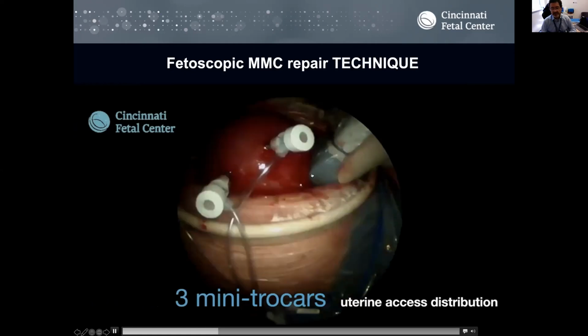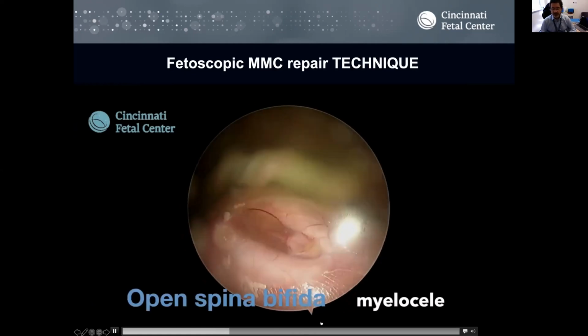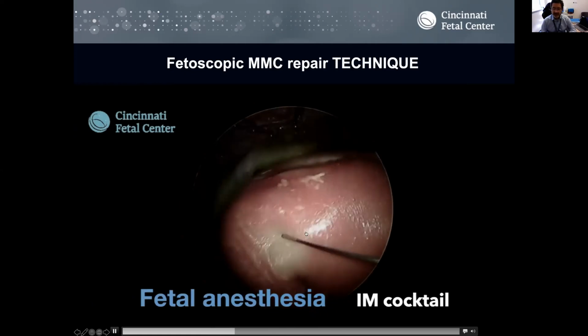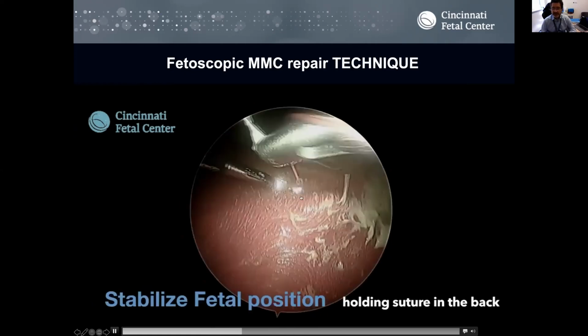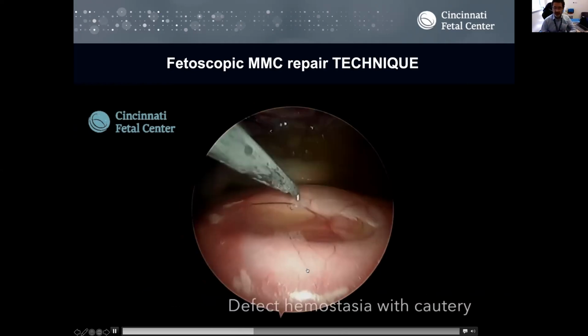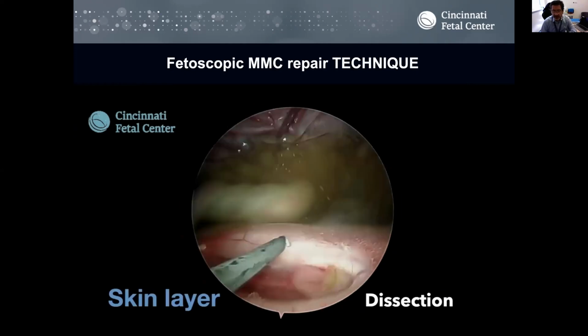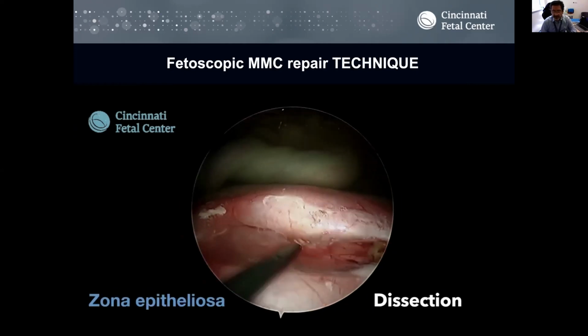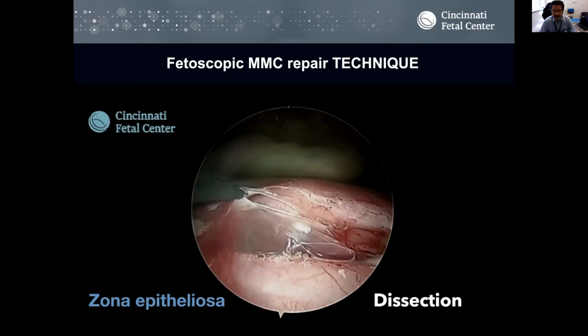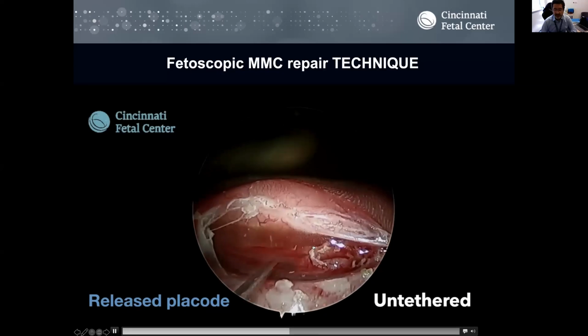This is the 3 cannulas, with the ultrasound control of the baby, so we can work inside. This case was a myelocele. This is the anesthesia for the baby. Sometimes we put a stitch in the back to hold the baby and avoid the fluid bothering us. We use cauterization, very minimal, trying to avoid bleeding, and then we do a very precise release of the placode and the roots.